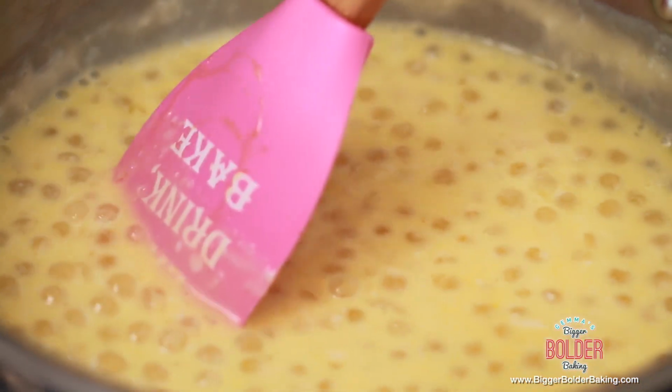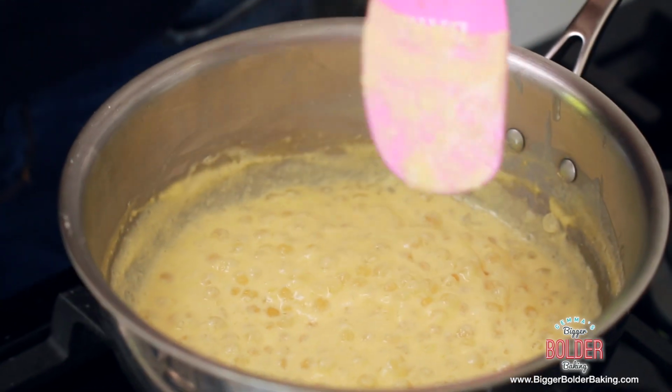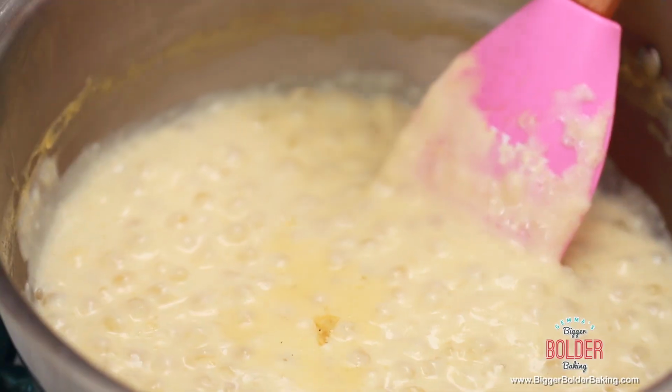Now still over a very low heat, I'm going to stand here and stir this for around 10 to 15 minutes until it thickens up. So after a few minutes, you'll notice that your pudding has thickened up really well. So I'm going to go ahead and turn off the heat, and now we're going to add in our last few ingredients. To give nice flavour to our tapioca pudding, I'm going to add in some vanilla extract. If you don't have it at home, you can always leave it out.